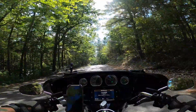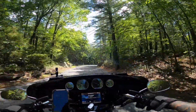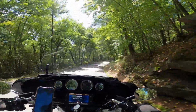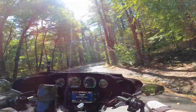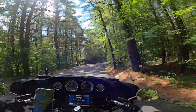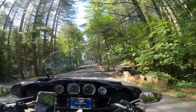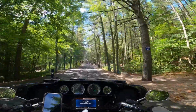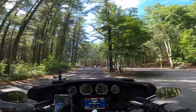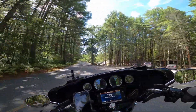So something to consider if you come here with a group. I believe the parking passes are $5 a piece. Or you can get the yearly one for $60. But just remember, that money goes right back into DCR for the upkeep of the park. So support your local parks. And today's a Monday. I don't think there'll be very many people here, but maybe I'm mistaken.